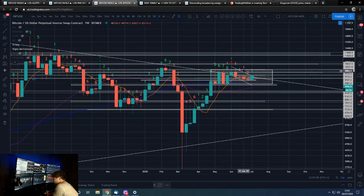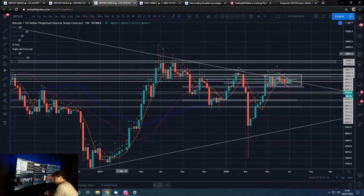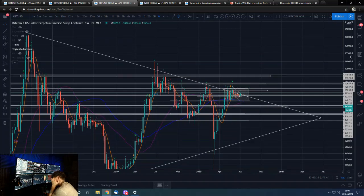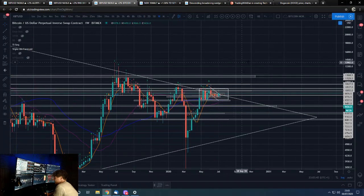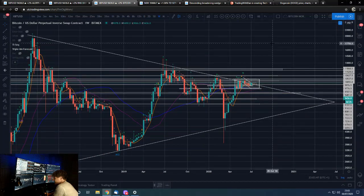If we take out this 9,700 level, and we close anything weekly in this zone, as long as it's a weekly candle closing in this zone, I think that'll be it. However you want to draw this trend line, it will be fully broken on a weekly time frame. And we'll be up and away, and I'm telling you now, we'll be at 20k Bitcoin before November if that happens, because things can get pumped pretty well, as we've seen in these crazy markets.